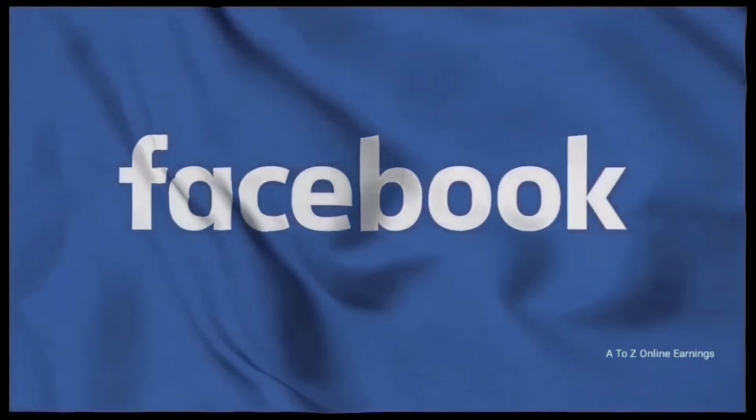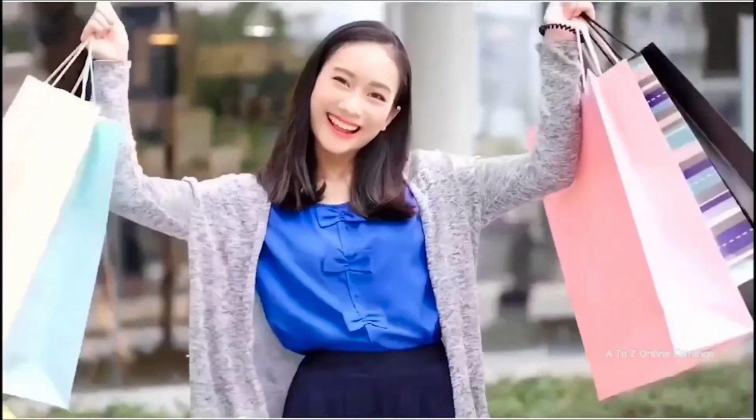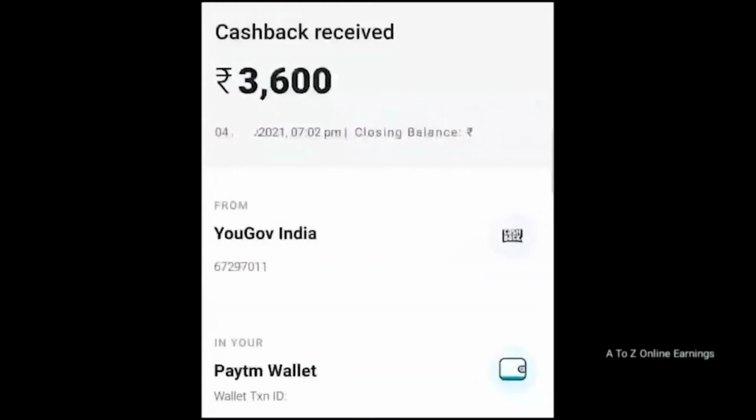With the data provided by this application, Facebook will improve its marketplace by knowing what kind of products people are buying more and what kind of offers they are looking for. Once your earnings reach $50, you can redeem your earnings to your Paytm wallet. This website does not have any other payment options in India. It takes more than 10 days to process your payment request. Here is the latest payment I received from this website.